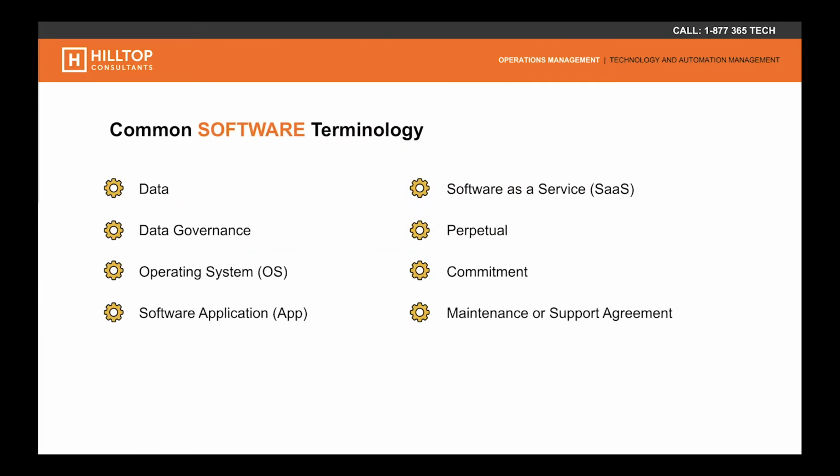Now let's take a look at some software terminology as it relates to things you're likely to encounter in a law firm. Data. This is literally any and all information. According to the American Bar Association's updated technology handbook, it is a firm's ethical responsibility to protect a client's data on firm equipment. That could be anything from the client's contact numbers to their actual contracts or legal records.